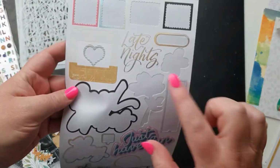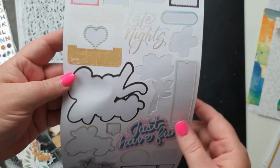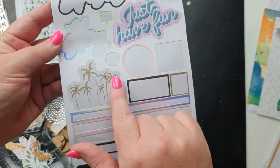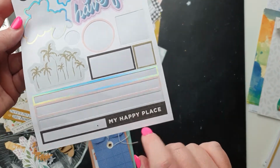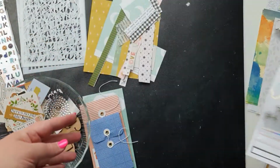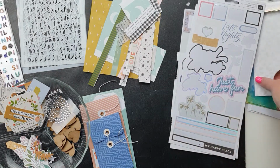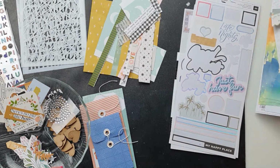Couple of stickers, this late nights one, this little Instax frame, just have fun. These palm trees, which I tried to use in my happy place. Again, not going to put them to waste. I will put them in my stash, put them on my little desk to use up.